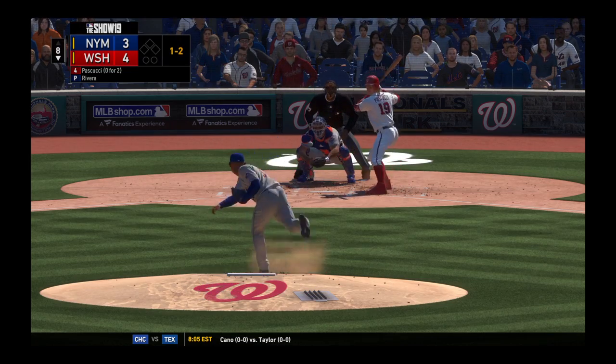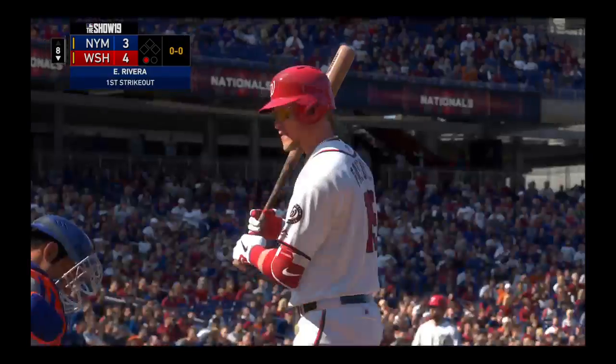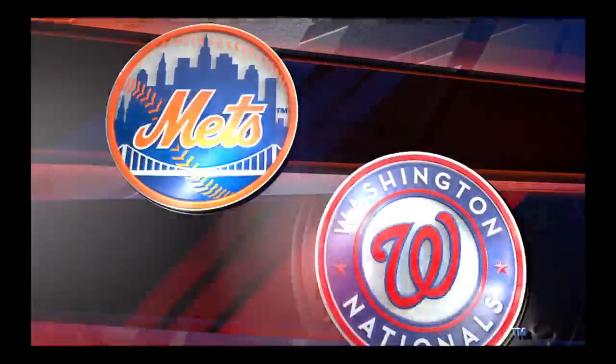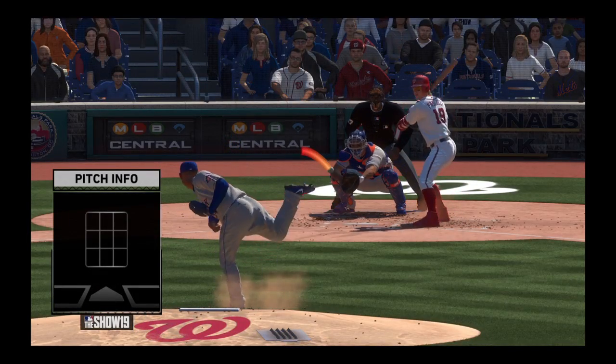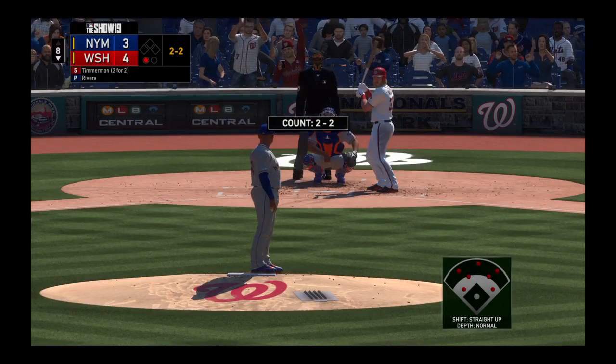Ready to deliver the 1-2. Check swing, and he went around, says the home plate umpire. Tough ruling, but it's out number 1. This pitching staff has done a really good job against this guy in this series. This is a really good hitter. It's not easy to make a guy strike out 5 times in a series up to this point, but that's what they've done to this guy so far.